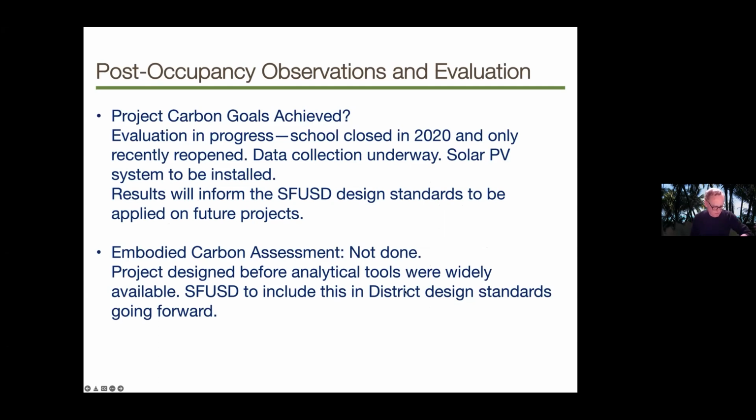So, quick post-occupancy, we're back on track in terms of time. Will the Project Carbon goals be achieved? Well, we don't know. The pandemic intervened. As I mentioned, the solar PV system is being or is about to be installed. I have to check that with SFUSD. And the data collection is now underway. So we'll see very soon whether the Project Carbon goals are achieved, and if not, what they may do about it.